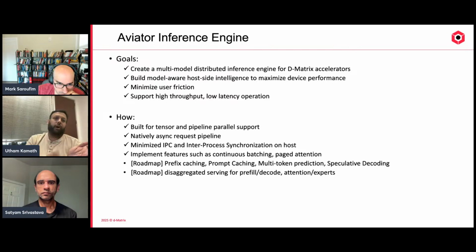All of our models, especially LLMs, we would expect to work on up to a node or a rack or even beyond. So we support multiple distributed inference. So the same goals of minimizing user friction and supporting low latency and high throughput operation apply here as well.